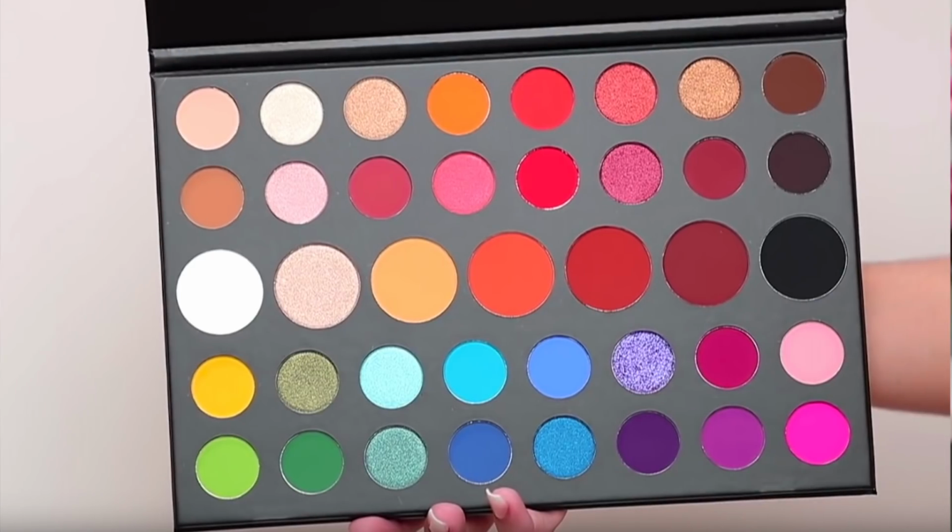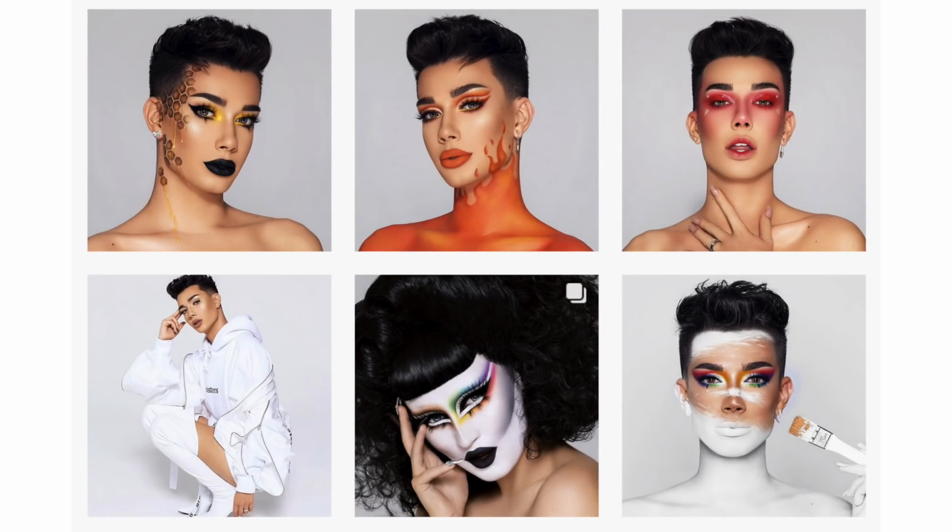Their newest collaboration is with James Charles, and this palette is very, very bright, very bold. I watched his announcement video. The looks he did in it were actually really cool. If they all were using this Morphe palette, which I'm assuming that they were, that shows really great pigmentation, great blendability. Everything looked really nice in them.